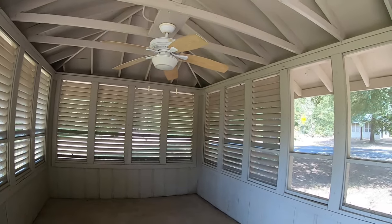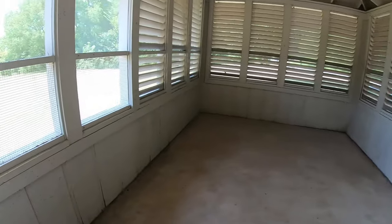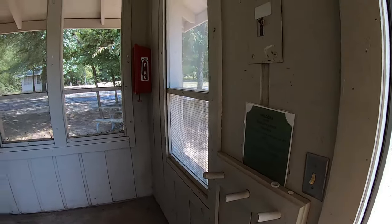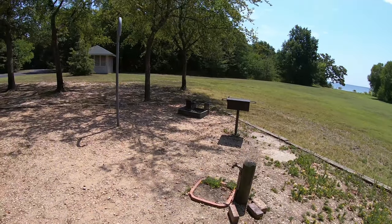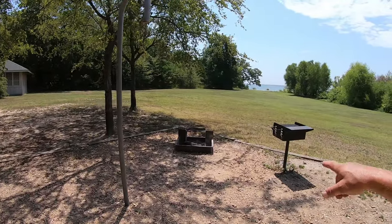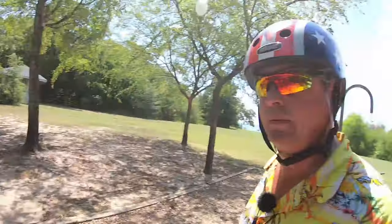So you get a ceiling fan, bug-proof screens, and a 110 plug. And outside there's water, lantern hook, fire pit, and a cooking station. Best of all, you can walk right down to the water right there. Matter of fact, we're gonna go down to the water.